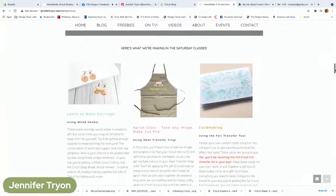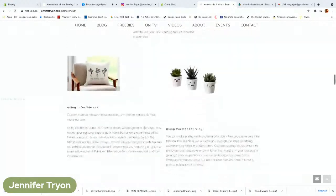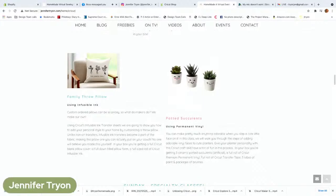So this is what we're making. We're doing earrings out of wood veneer and adhesive foil. Everybody's going to make a craft apron, and of course, you're getting the apron. You're getting full rolls of vinyl to make the apron. You're getting a complete card kit, including all of the foil and the foiling tip that you need for Rose's class. We're going to do a family throw pillow.